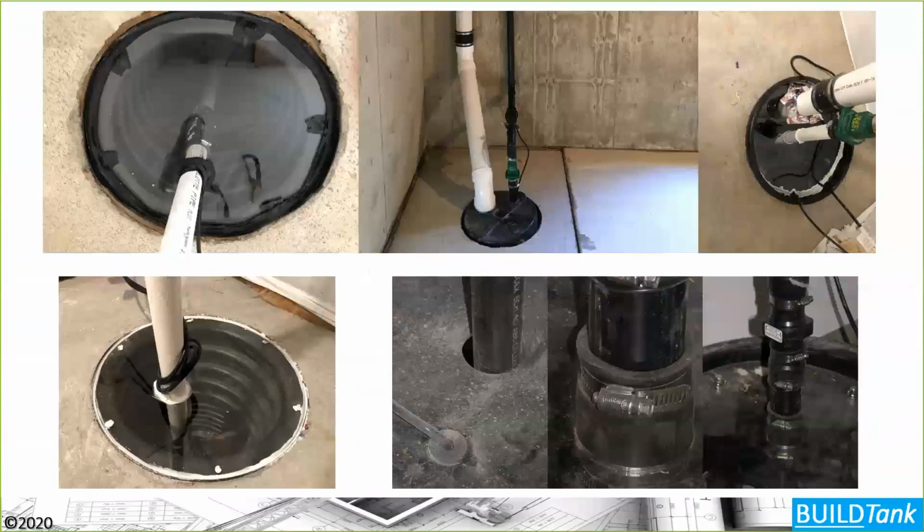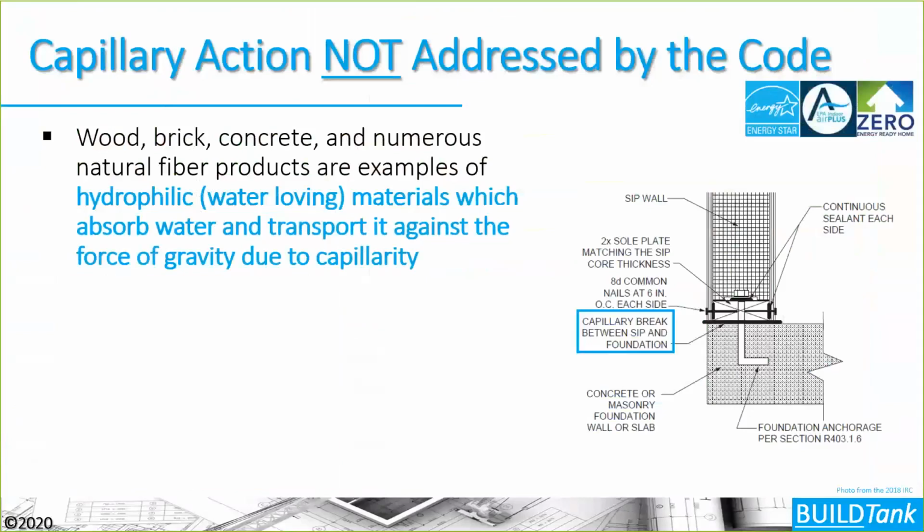If there is a sump pit located in the home, they have to be airtight sump pits. So you'll see that the lids are sealed to their surrounding areas, and that any penetration through the lid is also sealed as well here. This is just pointing out a radon system in conjunction with that.